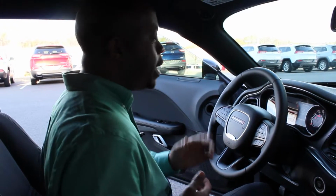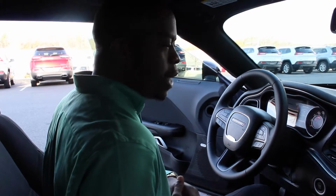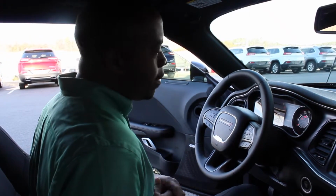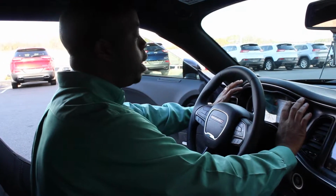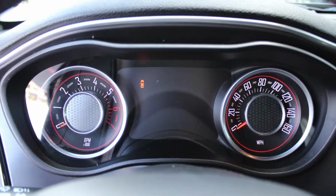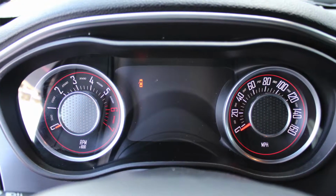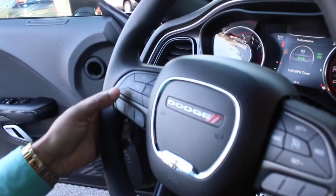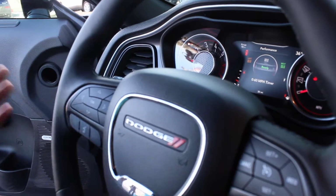All right, now we're here on the inside of the 2015 RT Challenger. The biggest and best thing I like about this vehicle is how they retroed the old speedometer off the 1971 Challenger. And it also has a 7-inch TFT display monitor, which is digital, and it's very user-friendly.